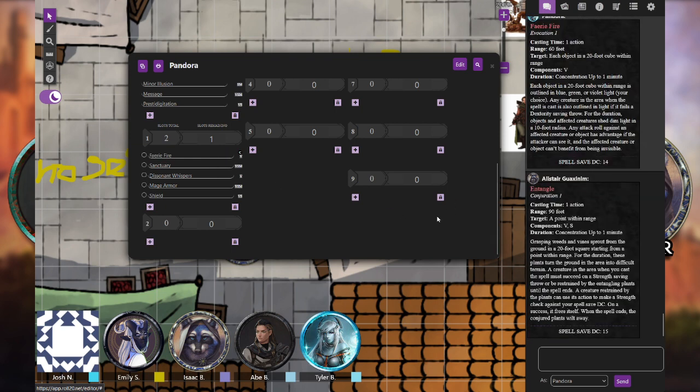Ah, damn. All right. Entangle. Give me that strength save. Okay, 1 second. I have to actually look up stats for this then. Strength save is 15.